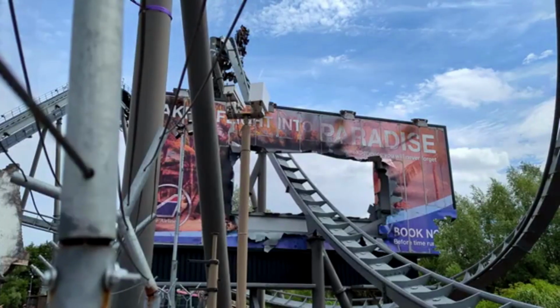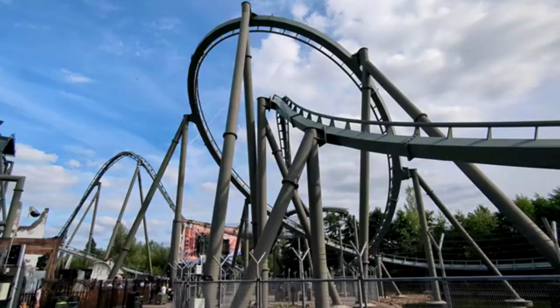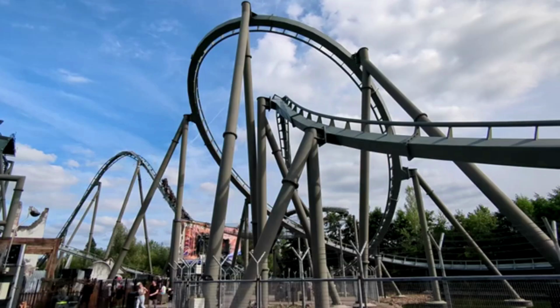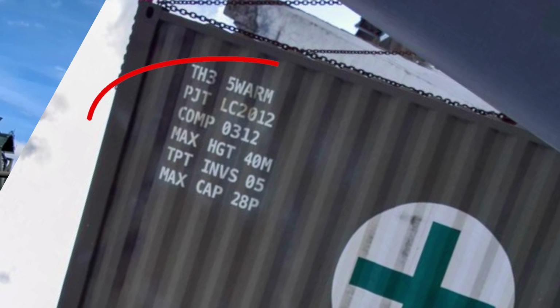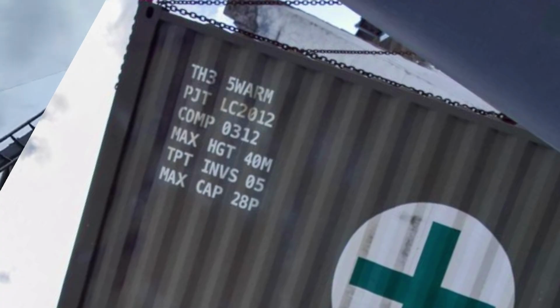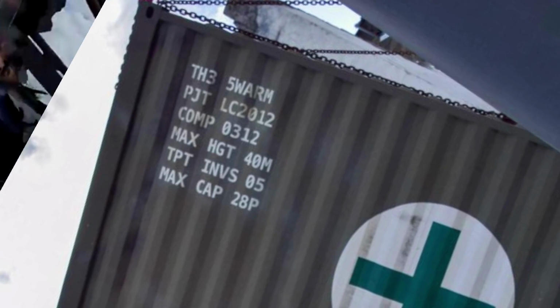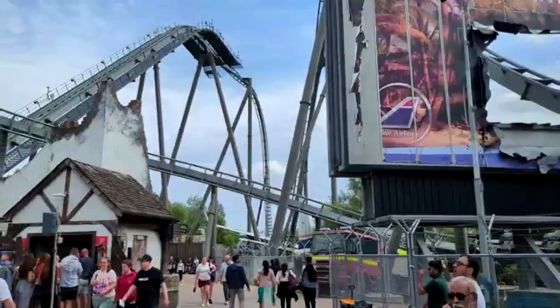Everywhere around the Swarm's containers, there is writing saying LC12. Now, that's not a random code, that was the RAS Constructions project name. So the Swarm basically flexes the stats of the ride, where it says 5 inversions, 127 foot high and a 28-seat train. There's an image on your screen right now. Yeah, so these things symbolize what they were. I don't think there's 5 inversions, there's definitely 4, but well, we'll see.